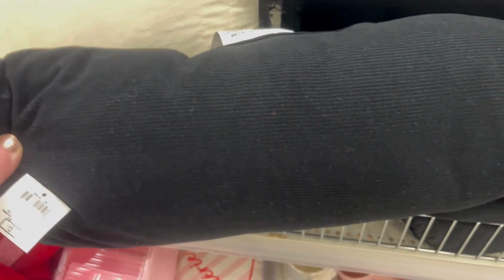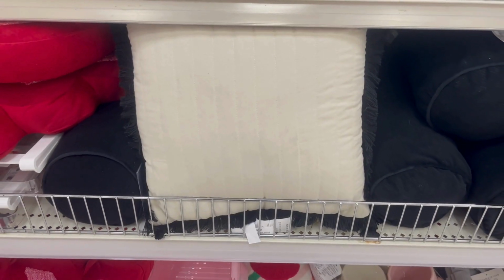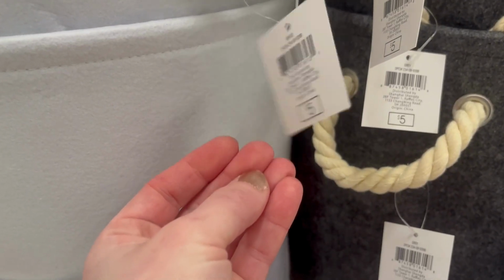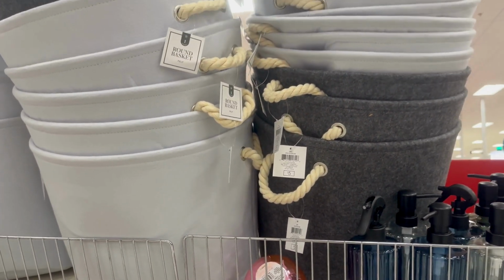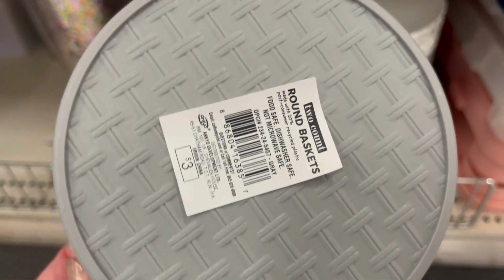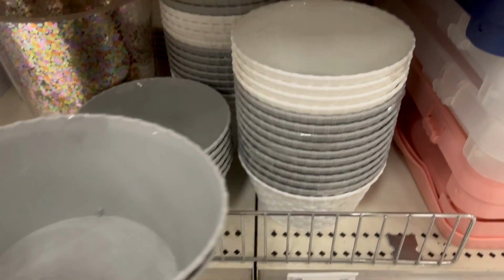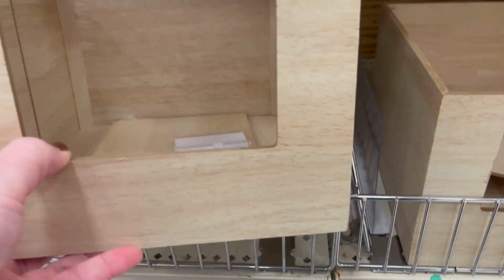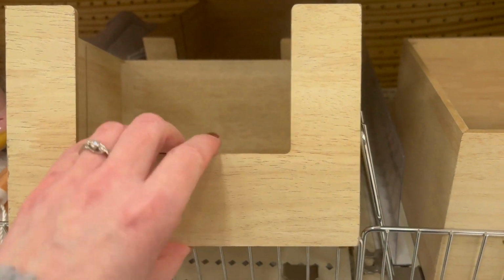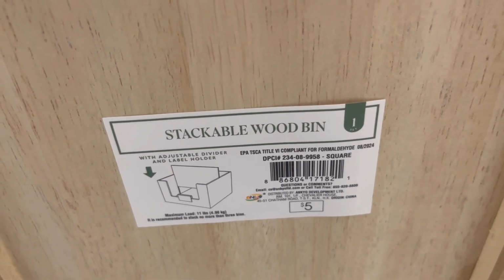$5 for this throw pillow. There's so many really nice kitchen options and storage options. $5 for that throw pillow and this storage or round basket. $3 for these baskets. You get a 2-pack, white or gray. $5 for the stackable wooden bin. There's a divider in there.